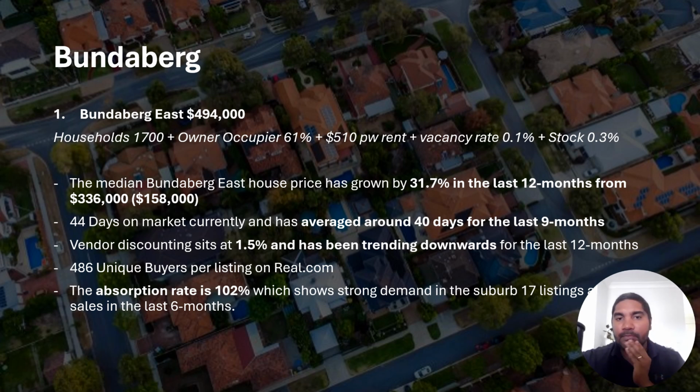Now, what's made East Bundaberg one of the hottest suburbs is its median house price growth. Over the last 12 months, it's grown at a phenomenal rate. In fact, it's grown by a total of 31.7% in the last 12 months. So it's increased from $336,000, a total of $158,000. That median has just had a rocket shoved up it and really has increased dramatically over the last 12 months, guys. So it would have been nice if you invested in this suburb the best part of 12 or 24 months ago. You would have done really well right now.